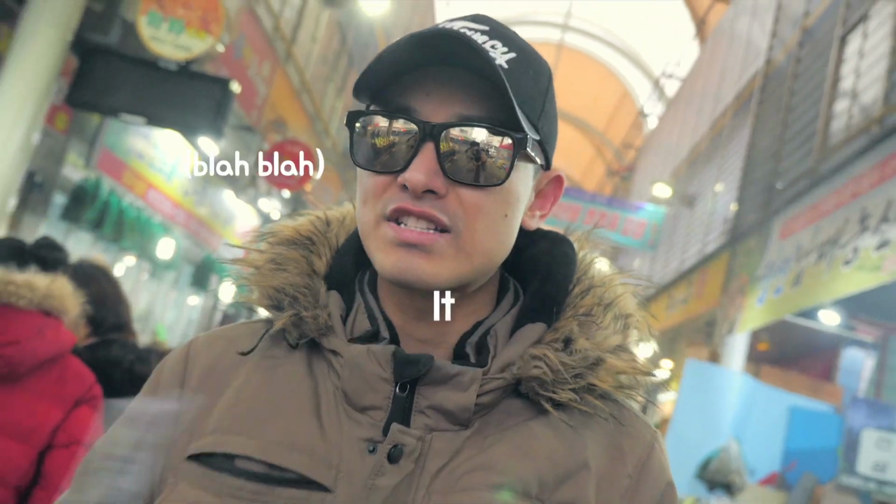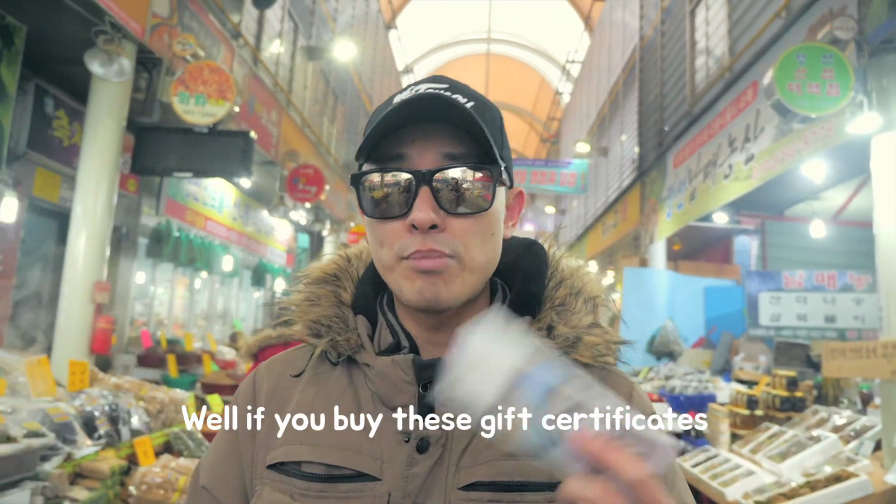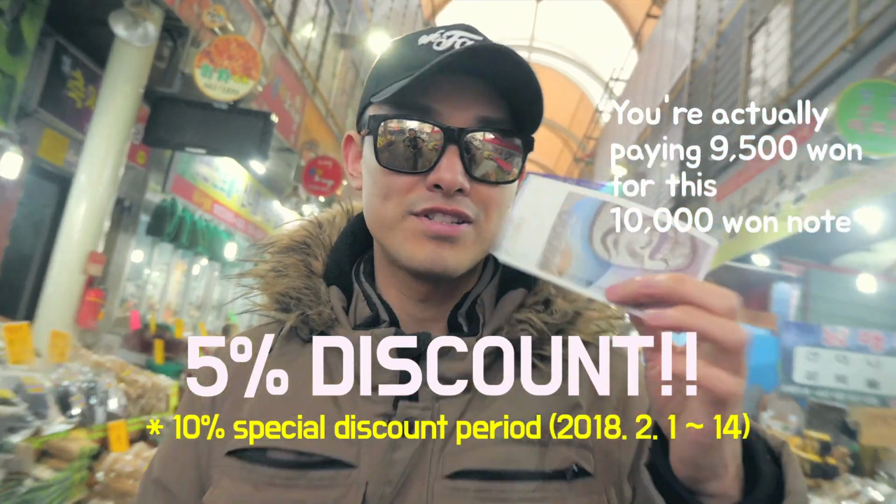Why buy these certificates? It's such a hassle, right? Why not just use cash? Because you can use cash in these traditional markets. Well, if you buy these gift certificates, you're getting a 5% discount. You're actually paying 9,500 won for this 10,000 won note.